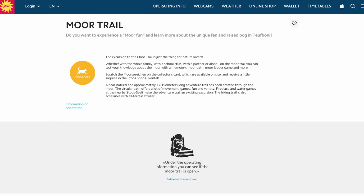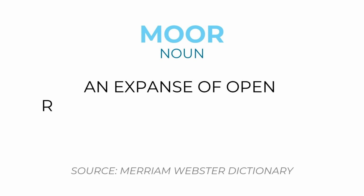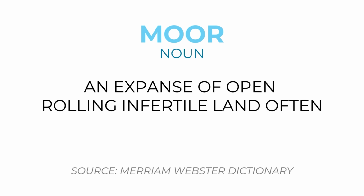Or take the 1.6-kilometer Moor Trail to explore, well, the moors. And if you're like me and don't know what a moor is, here's how Merriam-Webster describes it. An expanse of open, rolling, infertile land, often dominated by grasses. Still don't know what it is, but I'm sure it's a nice trail.